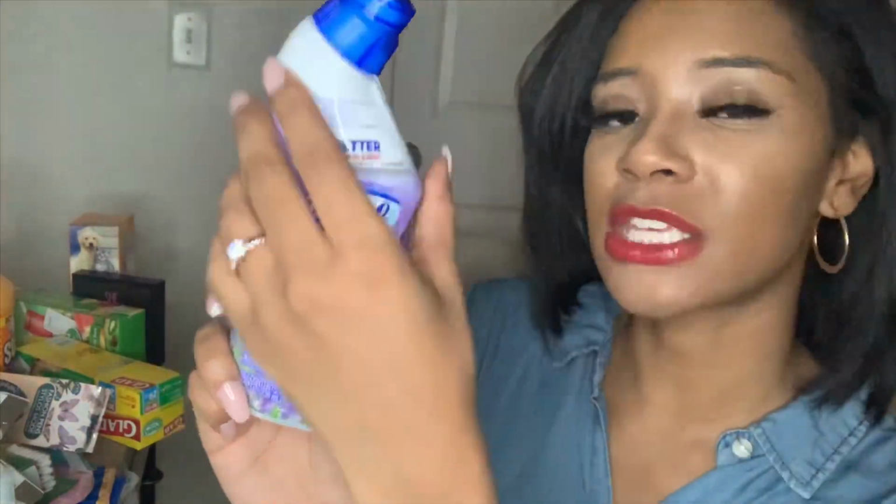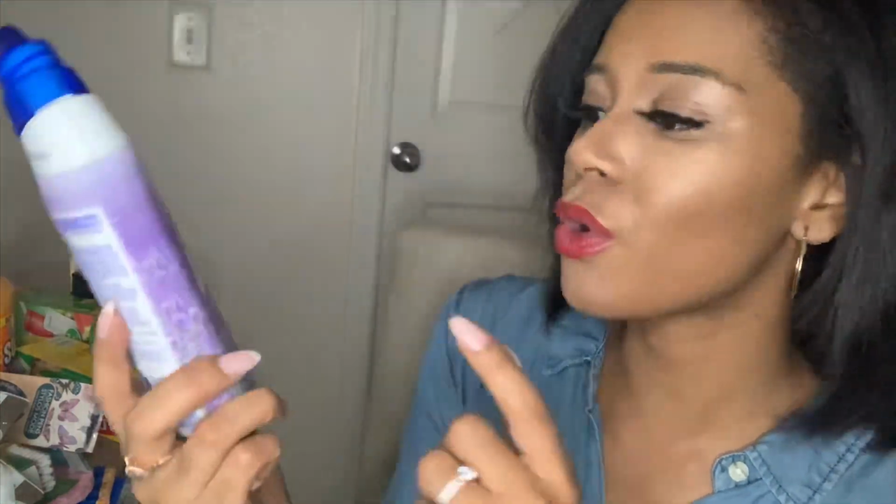I do have another one of these Lysol cleaners. I have about 4 of these in my pantry right now. I'm just accumulating them at this point. I love, love, love these. I switch them up. I either get the one that's all blue or I get this one as well. And I don't want to talk too much about it. I just want to share with you guys because I've shared this enough in my Dollar Tree hauls.